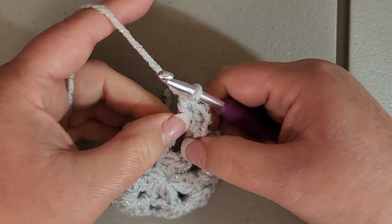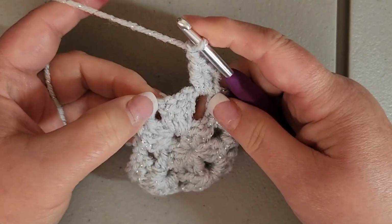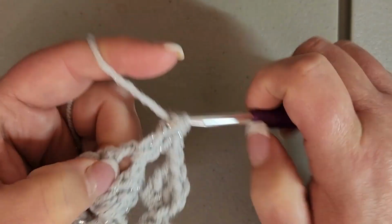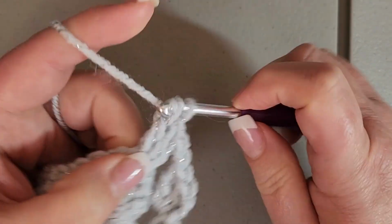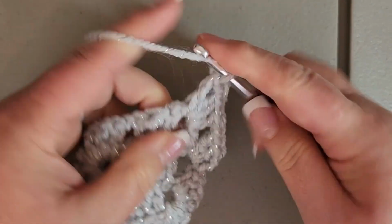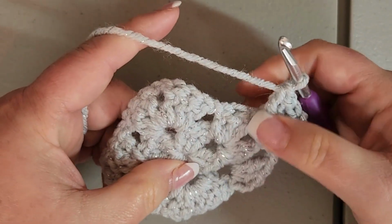Okay, we're still on the side. We're not working in the corner yet. So we're doing a chain 1. And now we're going to go into our corner. So it's 3 doubles. 1, 2, 3. Whoops. Chain 2 because we're working in the corner. And 3 more doubles in that same space. 1, 2, 3. Okay, now we're not in the corner anymore.